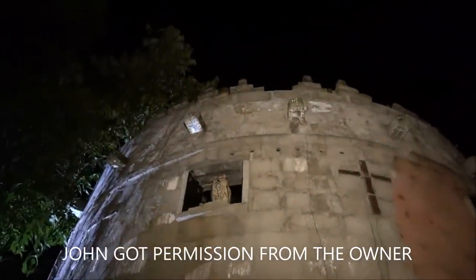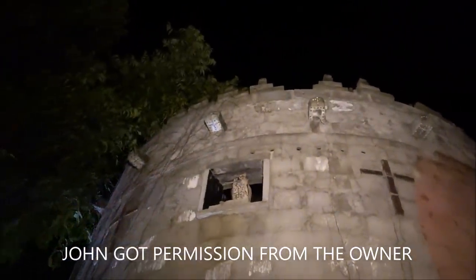Wow, this is amazing. No visit at night. Well, that's the room where the owl was. Any of the neighbors ever try to give you guys a hard time? Nobody's ever said anything. That's good.